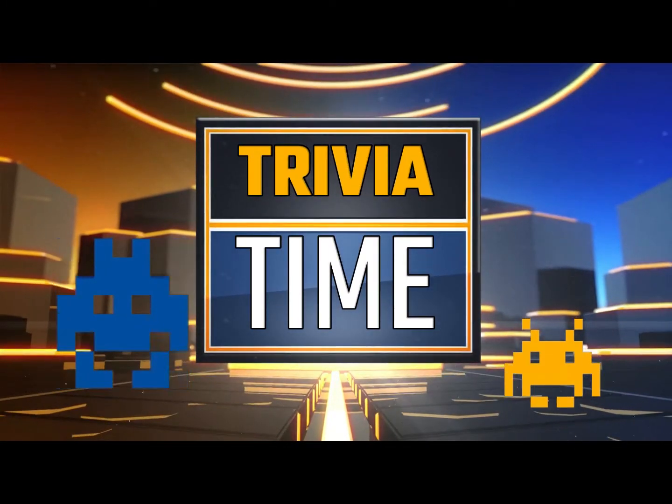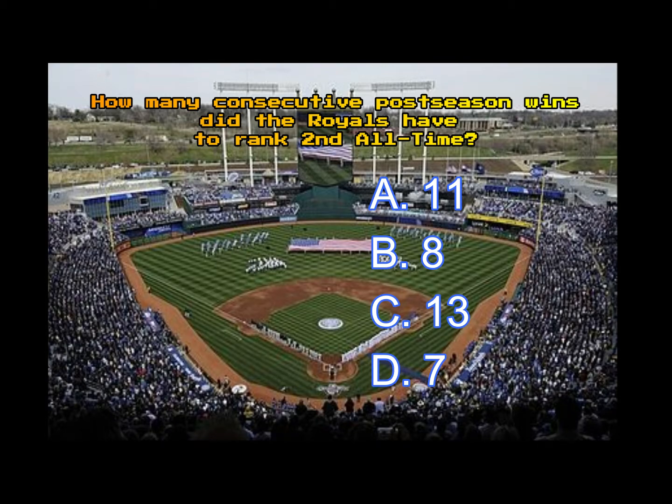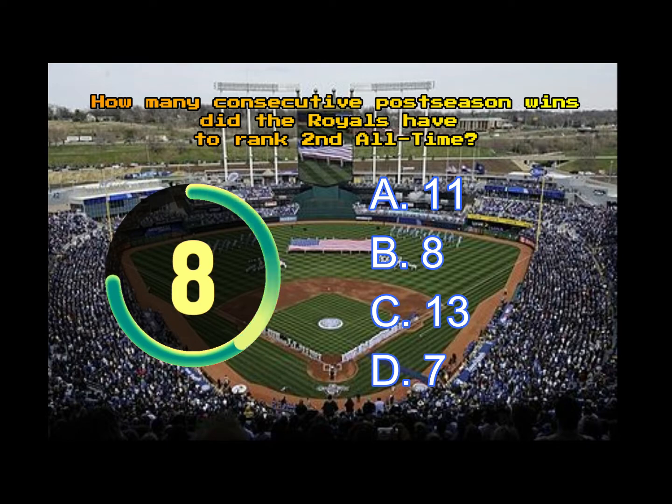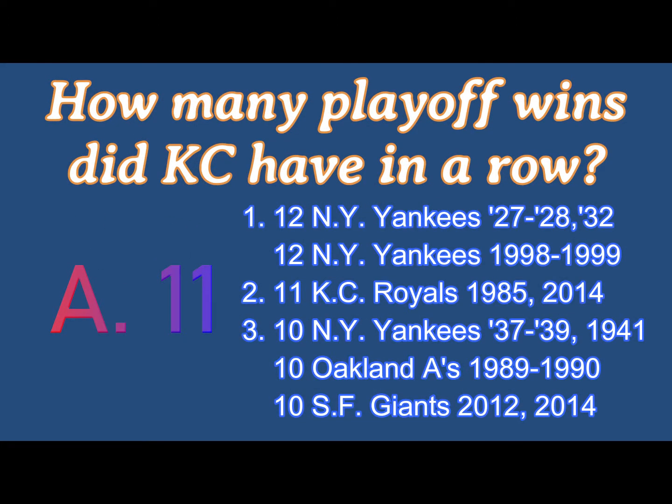It's trivia time! How many consecutive postseason wins did the Royals have to rank second all time? I'll give you a hint, this happened between 1985 and 2014. Was it A, 11 games, B, 8, C, 13, or was it D, 7? It was A, 11. In fact, it ranked second all-time behind the Yankees, who did it twice. The Yankees are in third place with the Oakland A's and San Francisco Giants, who have 10.